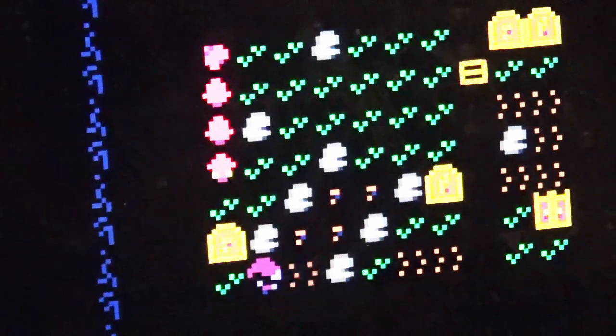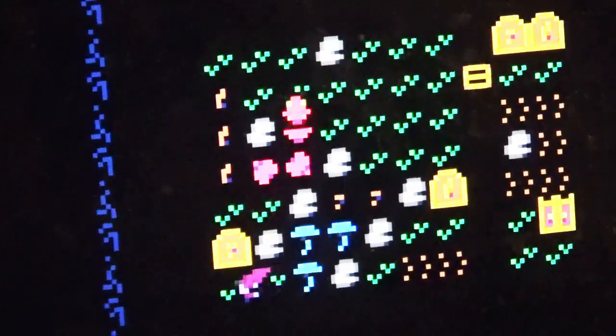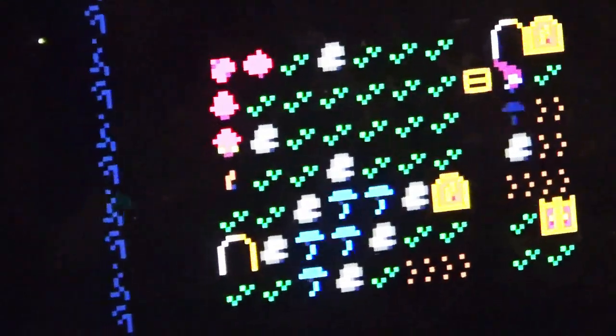Yeah, it's some evil creature. This is the mushroom mountain.